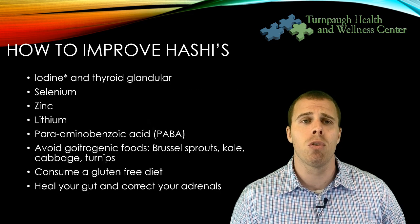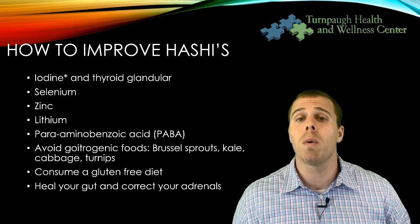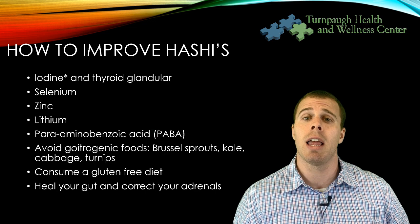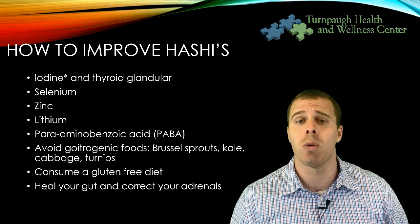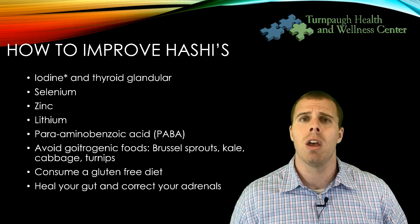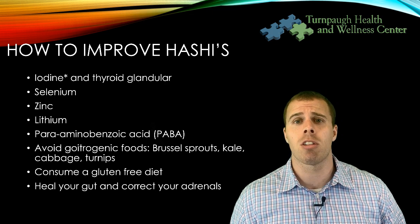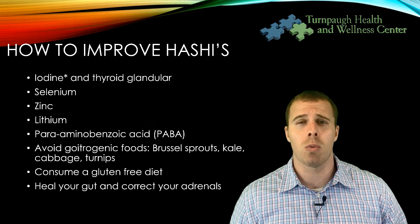So how do we improve Hashimoto's? So first, we want to make sure we're absorbing iodine and we're intaking adequate amounts of iodide, which can be found in those flakes. You can use seaweed, you can use Brazil nuts. These all have high amounts, but just want to be careful here.